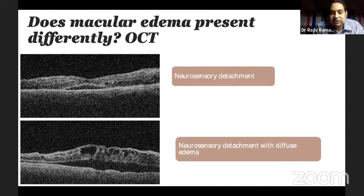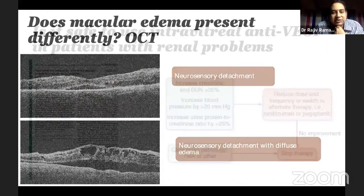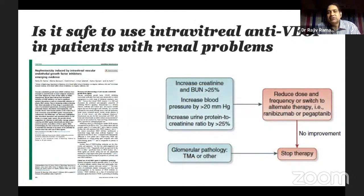So they may have a diffuse edema with neurosensory detachment. Is it safe to inject? This was a recent, I will not say recent, 2019, probably end of that. This is evidence which came from the Nephrology Society.